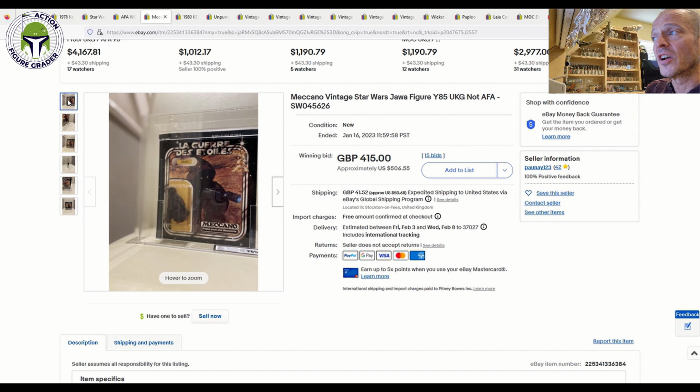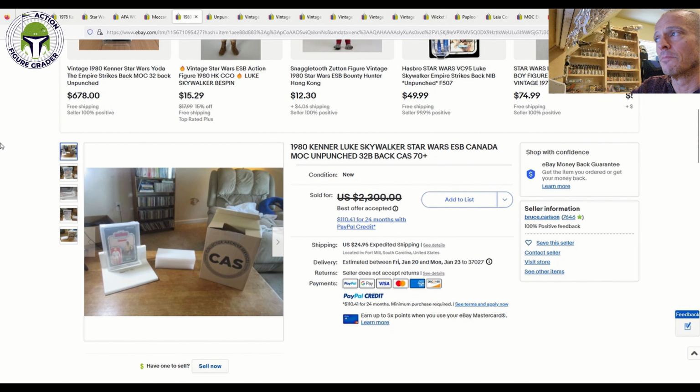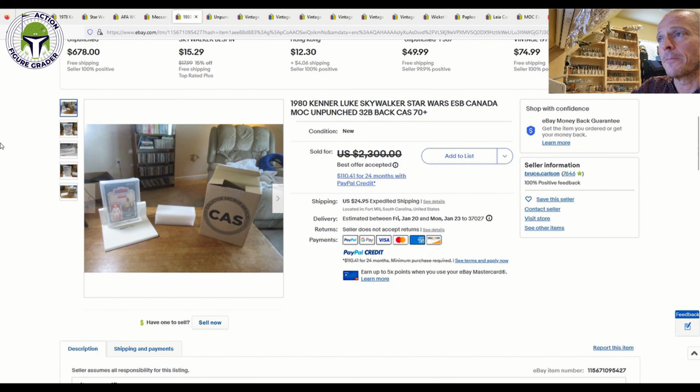That one sold for 415 pounds, which is about 506 US dollars. That's a really good price for just a slightly yellowed blister. You're not going to see it for that kind of price even on Facebook sometimes. So I think that was a pretty good buy there and well worth the money.